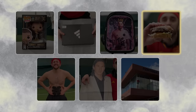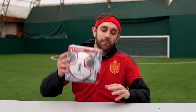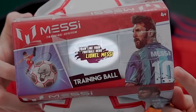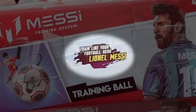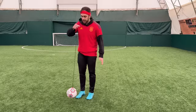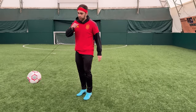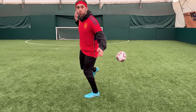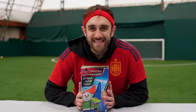This next category is training products. Let's start with Messi's training ball. And this claims that you can train like your football hero, Lionel Messi. All right, the way this ball works is kind of simple. You grab onto this handle, and then with your feet, you just control the ball, really. You can also do crazy stuff like this. Ooh. Next product. Now we have Messi's training system.